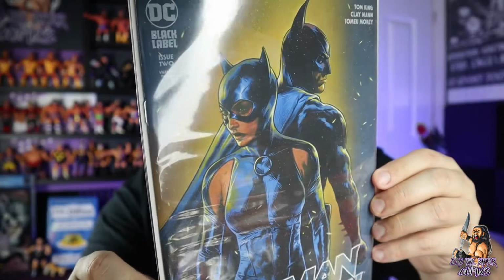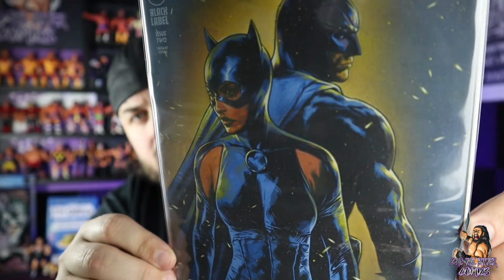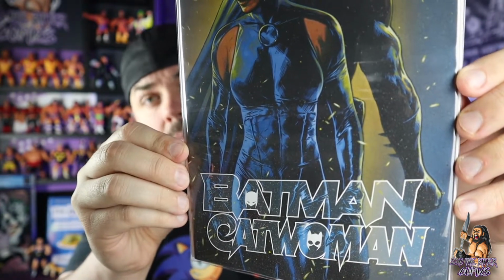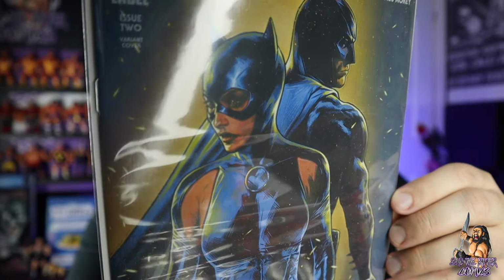Very nice. From DC's Black Label, this is Tom King's Batman Catwoman, issue #2. Variant cover B, I believe. Again, Tom King was removed from his Batman series and was replaced by James Tynion IV, who's done a phenomenal job on there. But we were right in the middle of the Batman Catwoman wedding storyline that Tom King did not get to finish. And the rumors are that in this issue, number 2, I have not read it yet, we get a huge pivotal swerve moment that was supposed to have taken place back in Tom King's Batman run. So I'm very much looking forward to this book.